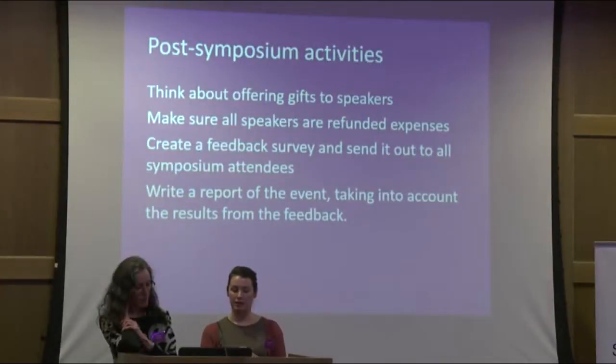And then other activities, think about offering gifts to speakers. We were lucky because we had Clarke Stained Glass Studios designs that we were able to print and give in frames to speakers as a thank you. And then also make sure all your speakers are refunded for any expenses that they have. I know each institution has different procedures, so just make sure they're aware of it.